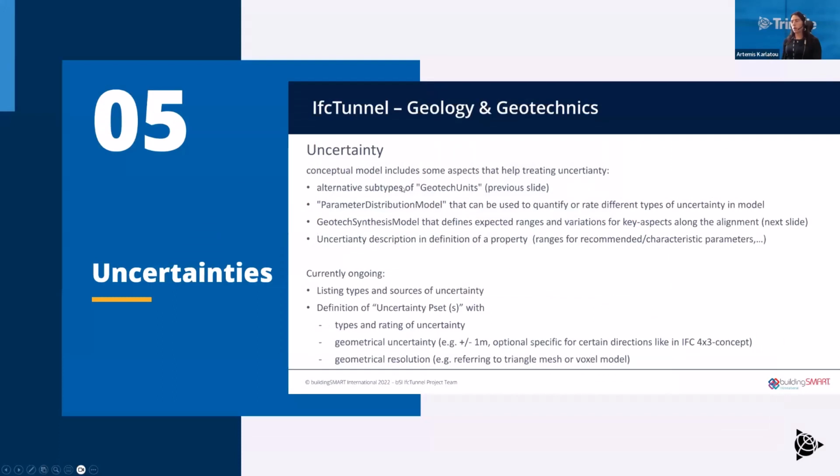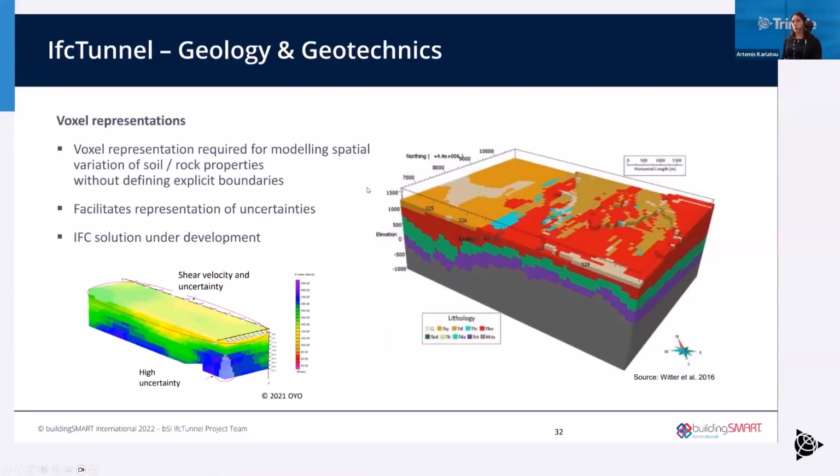And of course, as any project, we do have some uncertainties that we need to get answers for, and these are the ones that we have met so far. And currently, the ongoing concerns are the listing types and sources and the definitions of, for example, the types, the geometrical uncertainties, and the geometrical resolution that we will have. Here is the concept of so-called voxel representations, and the voxels are required for modeling our spatial variations of the soil and rock properties.